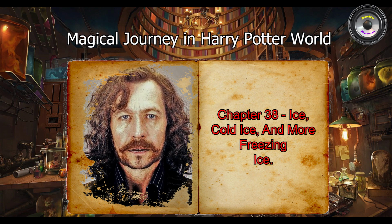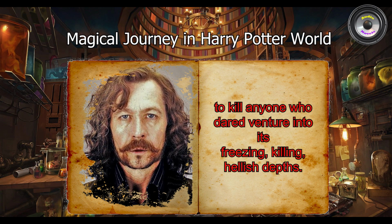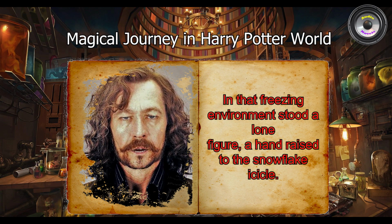Chapter 38, Ice, Cold Ice, and More Freezing Ice. The icy vault was as cold as ever, with its icy-blue walls and frosted floors, threatening to kill anyone who dared venture into its freezing, killing, hellish depths. In that freezing environment stood a lone figure, a hand raised to the snowflake icicle.